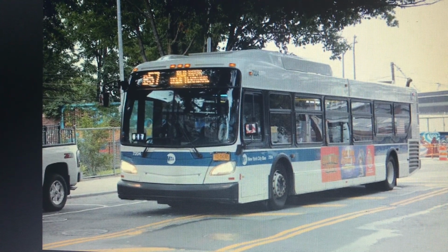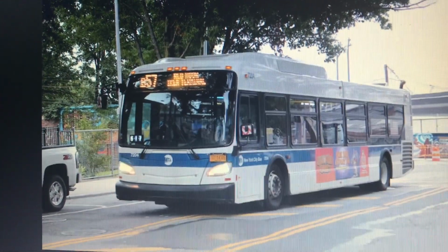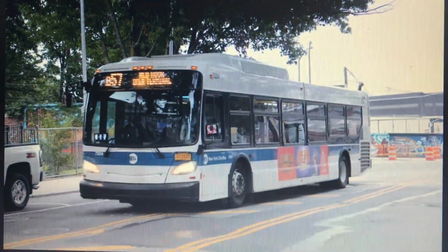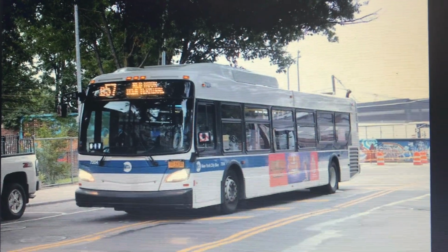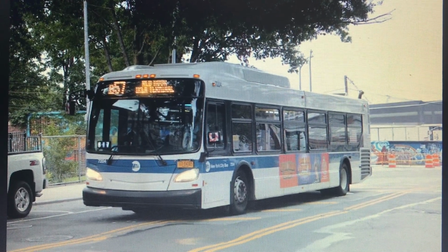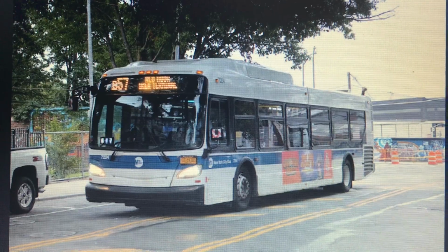Next stop, Flushing Avenue and Thornton Street. This stop is Flushing Avenue and Thornton Street. Next stop, Flushing Avenue and Harrison Avenue. This stop is Flushing Avenue and Harrison Avenue. Next stop, Flushing Avenue and Jerry Street. Transfer available to the G train. This stop is Flushing Avenue and Jerry Street.